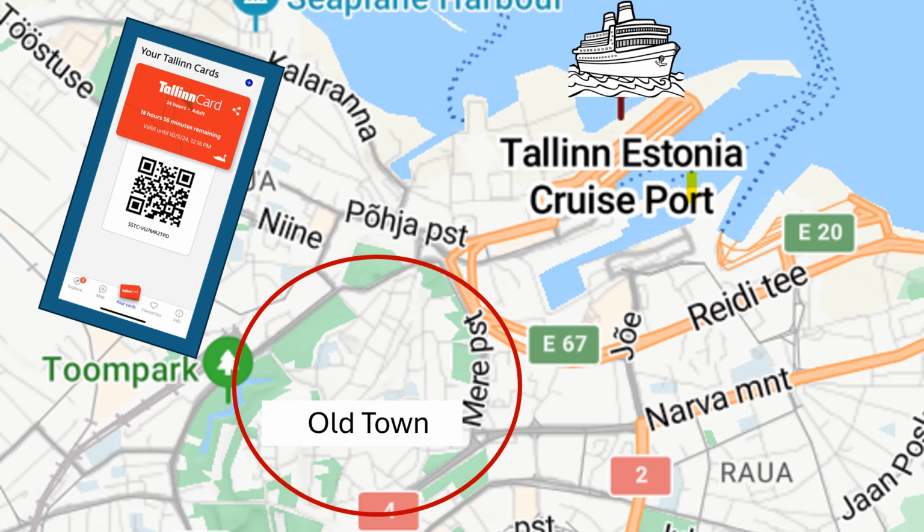Within Old Town, there were several museums that we wanted to tour, so we bought a 24-hour Tallinn Card in advance. It gives you free use of public transport and entry to more than 40 museums and major sites. It cost about $48, and you can buy the card online and download it to your phone at www.tallinncard.ee.